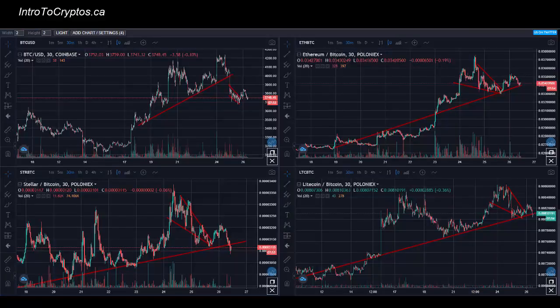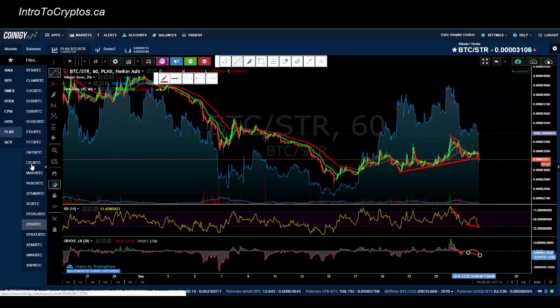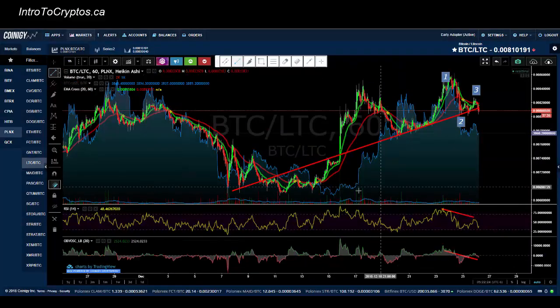So let's go back to our view of 4. We looked at this one. We've looked at Ethereum, which had the largest percentage change compared to the 4 just over the last recent while. This one's gone up the most, so I expect it to retrace the most deeply. Now let's go and take a look at Litecoin, and we'll do the Poloniex chart again.